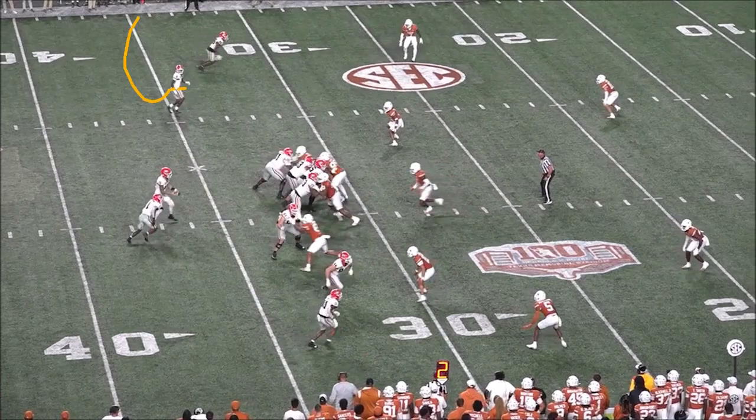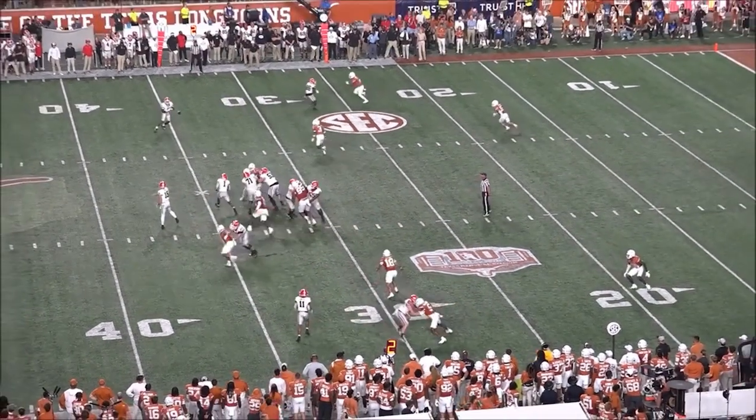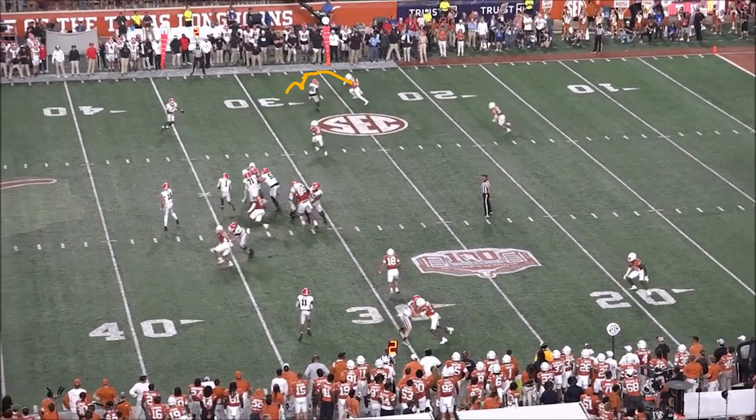Well, look, they're showing that bubble, faking the inside look, throwing the bubble here. Watch him. He just doesn't bite on it. Once again, attacks the outside because guess what? You get blocked inside. This guy's got a free release up the sideline for a touchdown. So attack the outside shoulder, take it away.